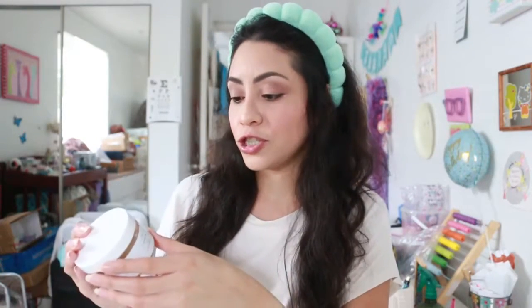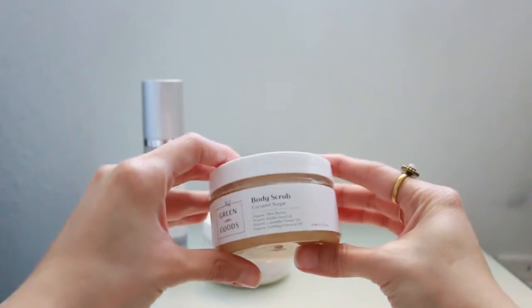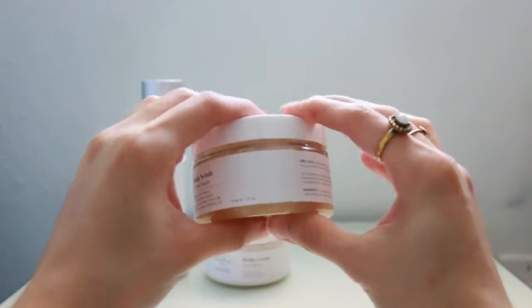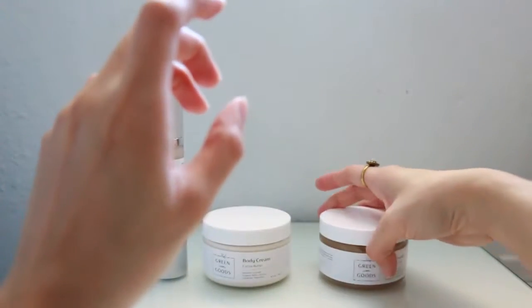This has coconut sugar, shea butter, jojoba seed oil, lavender flower oil, evening primrose oil. So it has a lot of oils, and I can tell you it smells like coconut. I wish I could just eat this, and this one I have used, but for my personal taste, it's too oily. I don't like to feel myself way too oily. That's just a personal preference.